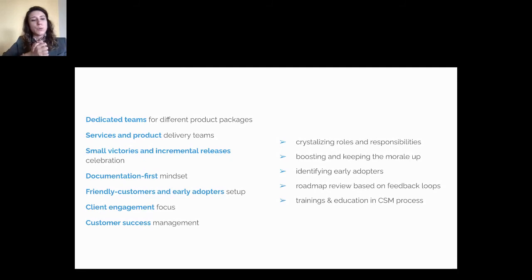We also learned to celebrate the small victories and incremental releases. After each sprint, we have small victories, where we really celebrate the improvements that we have implemented. Besides this, a documentation-first mindset. We had a lot of guerrilla development implemented before, and we learned that we had no or poor documentation. So now our focus is that if we need to build some functionality or some API, we first need to create documentation for that.